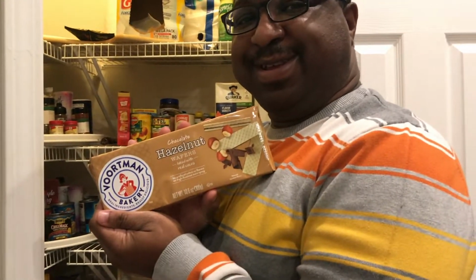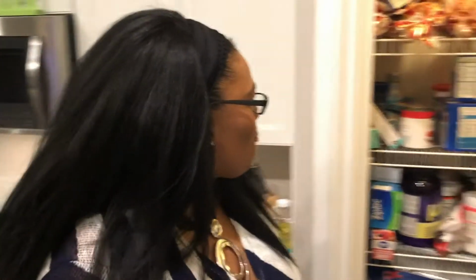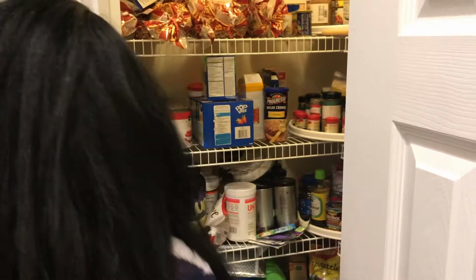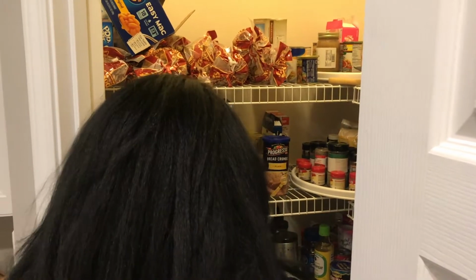We will have chocolate hazelnut wafers. Dip them in the pudding. Cause you know Aunt Pam and Aunt Yvonne, they got the sugars. So I'm gonna give them a special treat. Okay. Yeah. I'm liking it.